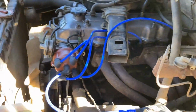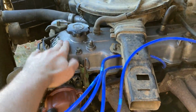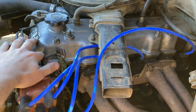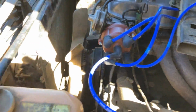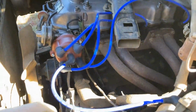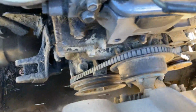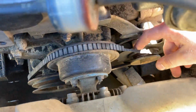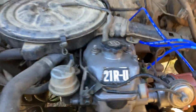So I'm just gonna keep running it and keep cleaning it up. And see, I've already started. Like this valve cover gasket was covered in grease, and I did some scrubbing on that. And I want to get an aluminum radiator for it. Keep replacing stuff. I don't know if you can see the belt, but yeah, getting our money's worth out of that one.